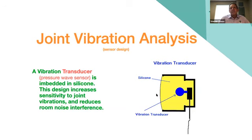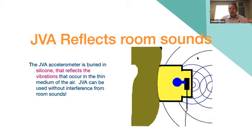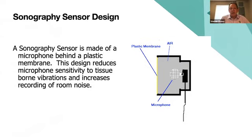So basically you're using a transducer that's embedded in silicon that then picks up the vibration. And because there's no air interface, there's no loss of the signal. And in fact, it repels sounds that are ambient from music or talking or whatever might be going on in the room.